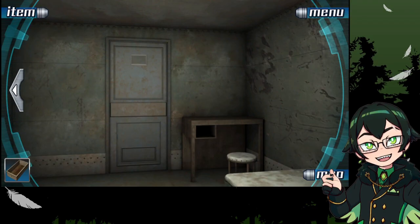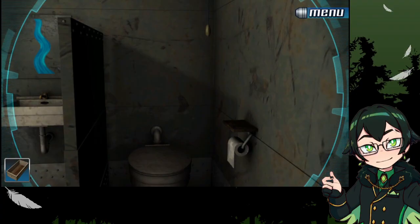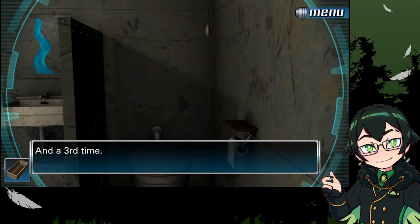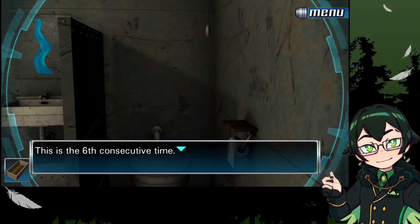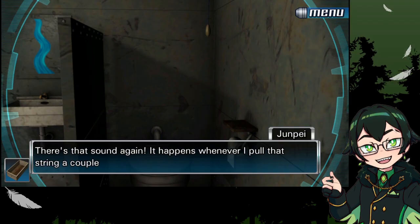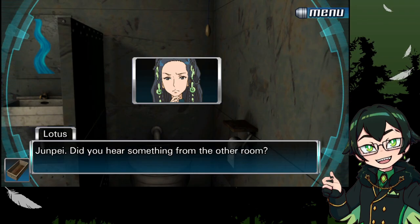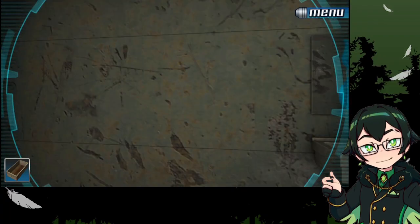Okay. Let's go to the other one and pull that 7 times. Second time. Okay, I guess the other time from earlier didn't count. Third time. Fourth. Fifth. Sixth. 7. There's that sound again. It happens whenever I pull that string a couple of times. Junpei, did you hear something from the other room? The other room, you mean from the dark room? Yep. Let's go.